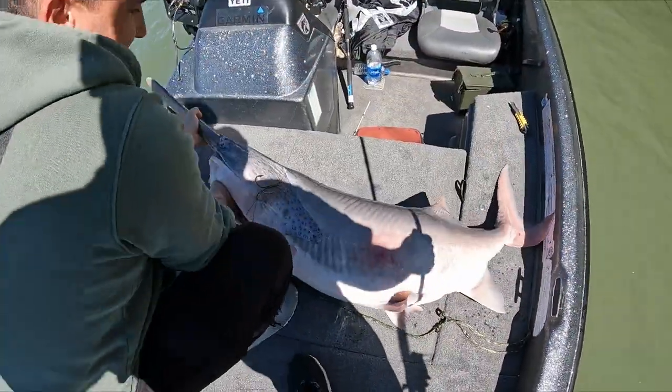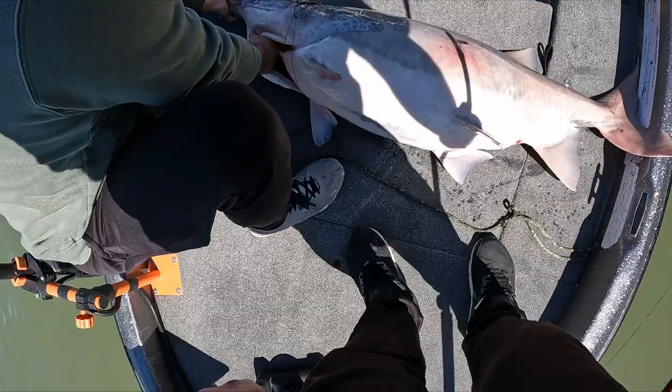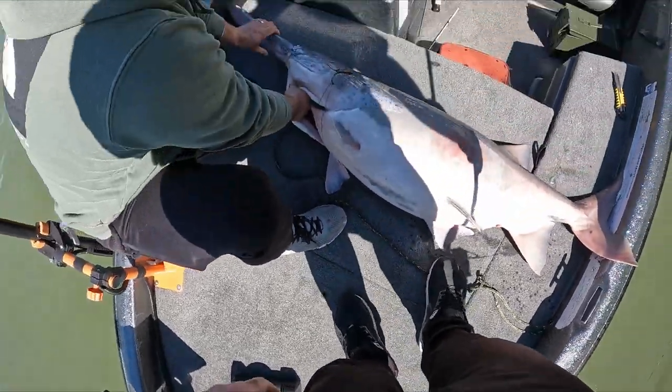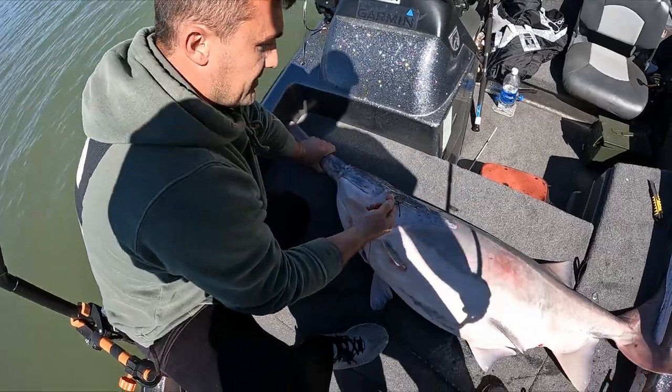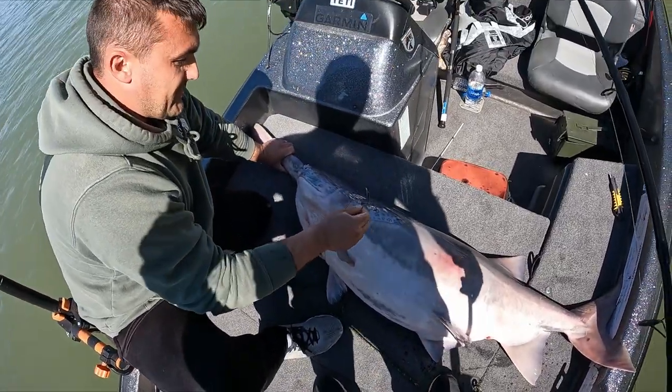Nice. Oh, that's a tank. It's a fatty. Tank of a fish. Yeah, dude. Woo! Still want to go home, dude? Dude, look at her. Look. It was barely hooked. If it wasn't wrapped around like this, it'd come off.